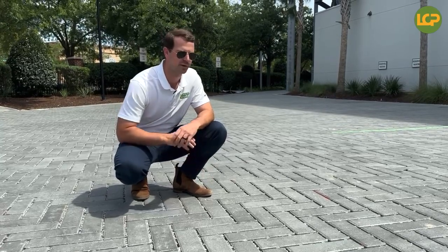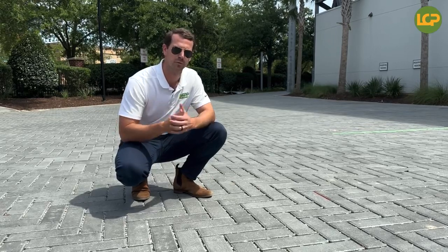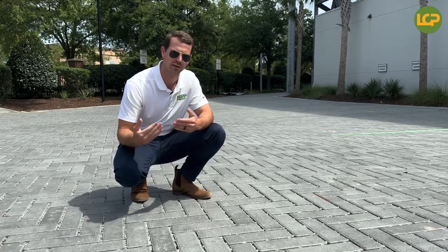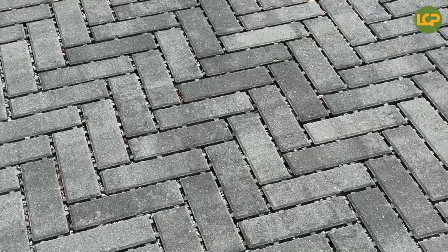The color here is battery gray. It's a nice dark gray, which is perfectly suited. If you're gonna have a lot of commercial traffic, you're usually gonna have a lot of oil stains. These mask those stains very well because of its darker color.